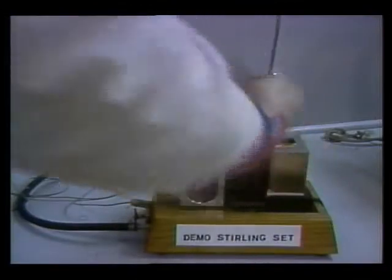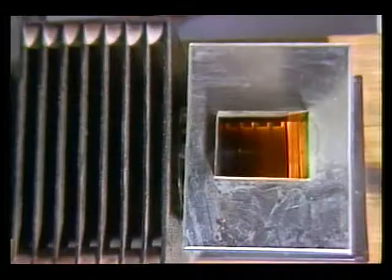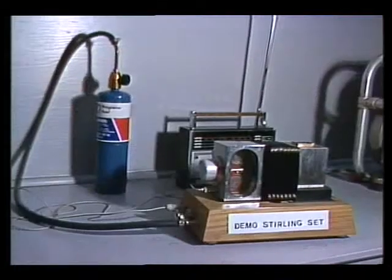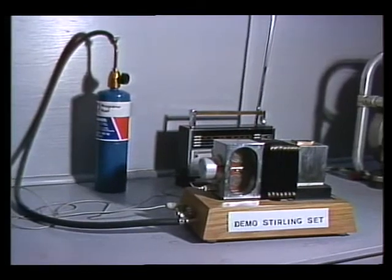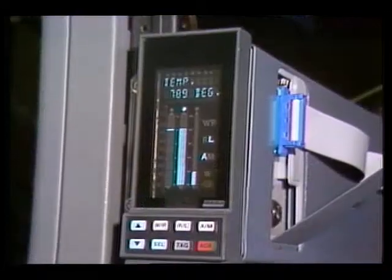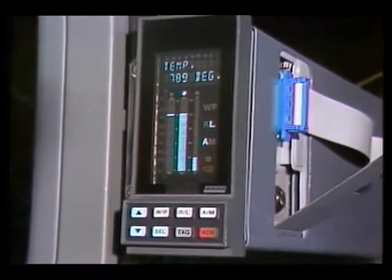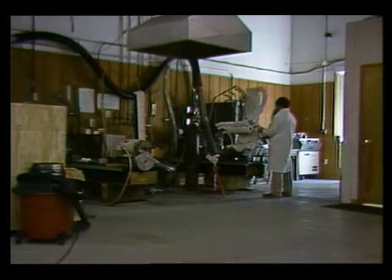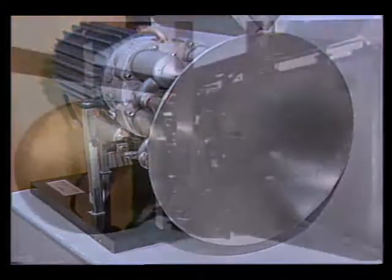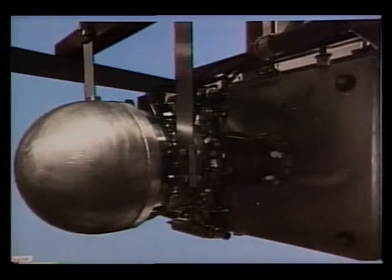Since the heat input is supplied externally, anything that will burn or make heat, such as solar or nuclear power, fossil or gaseous fuels, or even garbage, will make the Stirling engine run. NASA is working to develop materials that can withstand extremely high temperatures to be used in the construction of the Stirling engine. There are two kinds of Stirling engines, the kinematic and the free piston.